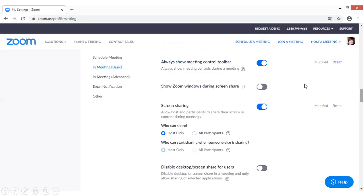Always show the meeting control bar up here. Of course, when we're in a meeting, we need to see our control bar to flick between other files or documents, or to do our screen sharing.